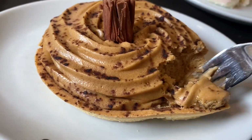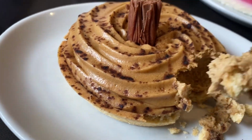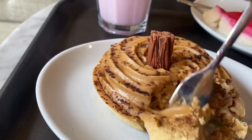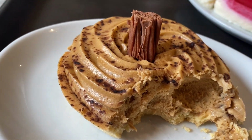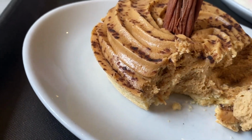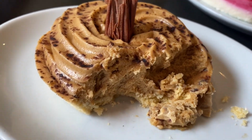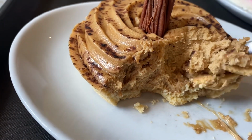So this is the banoffee pie. Coffee. Is it? Oh, it's coffee. No, it's banana. Tastes like coffee a bit. Oh yeah. Oh, this is really good because it's not very sweet, but it's almost got like a coffee taste, like a banana toffee coffee taste. Alhamdulillah. Glad it's not very sweet. It's nice.